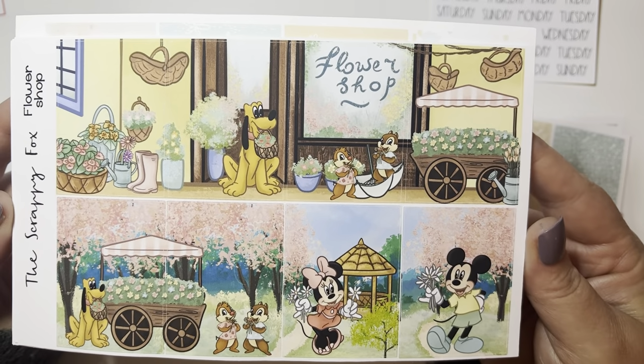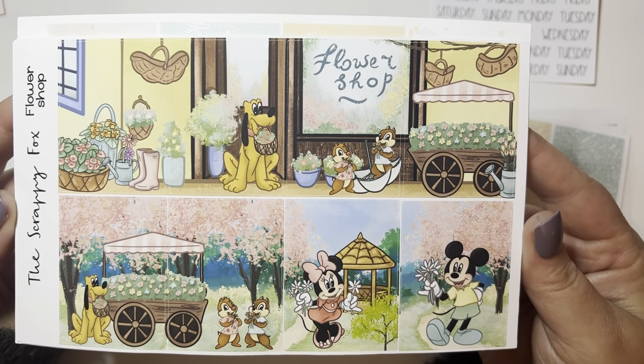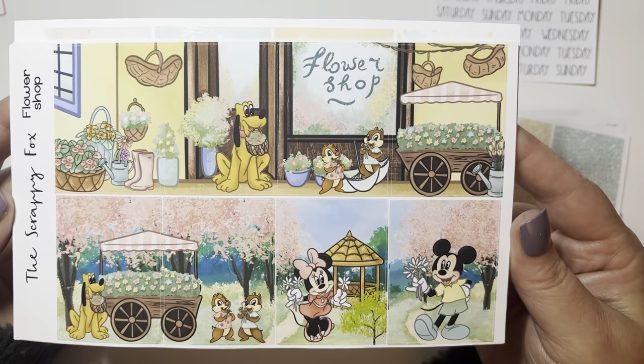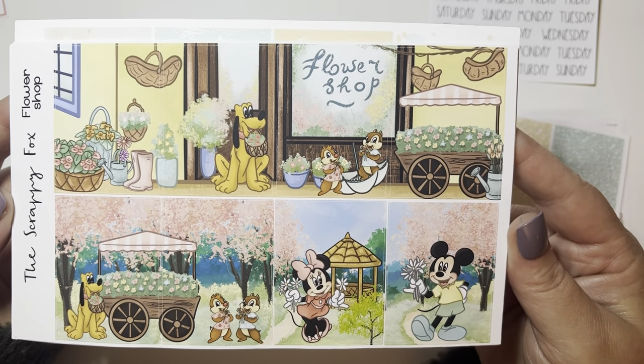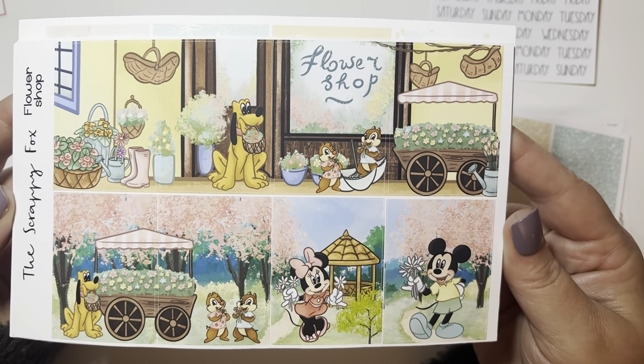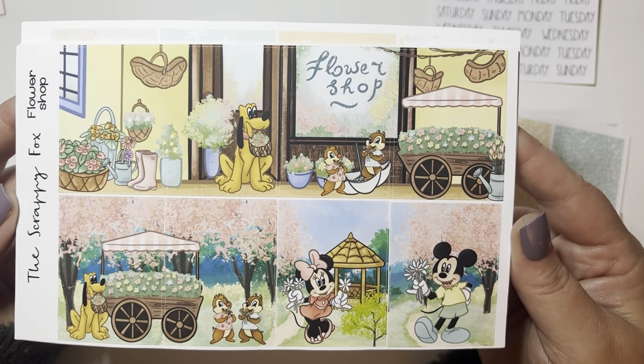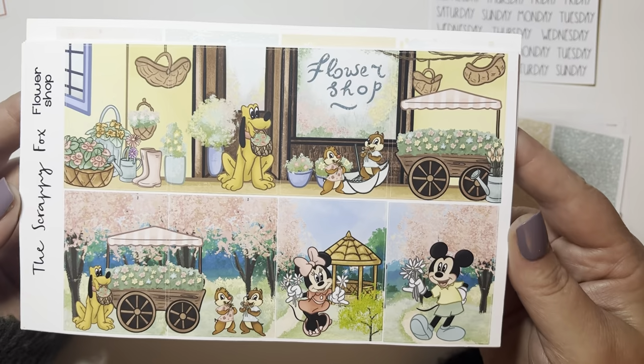Can we just sit here and appreciate those full boxes? Literally the cutest kit in the history of the world. And the fact that Chip and Dale are in this just makes my heart sing, because the Rescue Rangers is one of my favorite programs of all time. All time. And they're in here. I cannot. I love it.